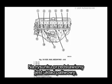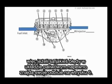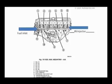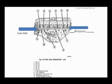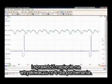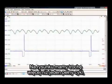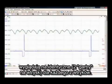Now this is a returnless fuel system. Now the fuel inlet's at the front of the rail and the number 6 injector is at the rear. If there was any debris in the fuel system, it's likely to find its way to that number 6 injector. So we thought we'd put a pressure transducer on the fuel pressure test port, and then we'll look at number 6 injector voltage for reference. Now here we have a little more than one full cycle, and we can see the pressure drop for each injector. They seem to be consistent.